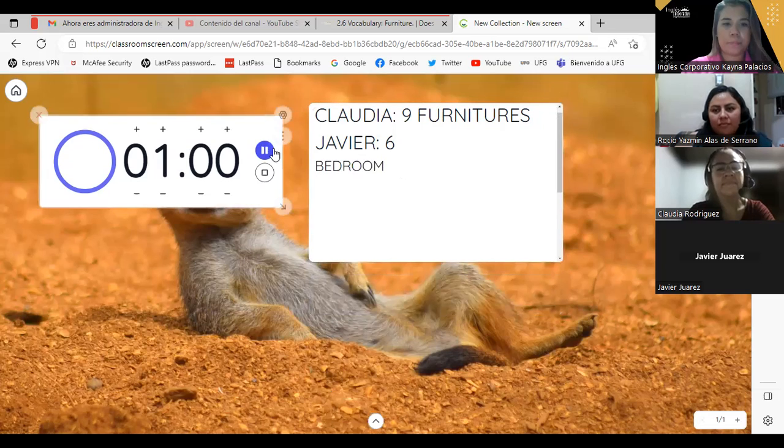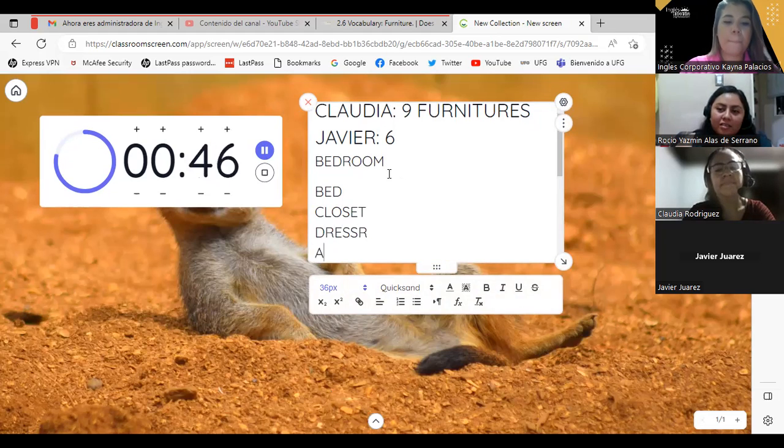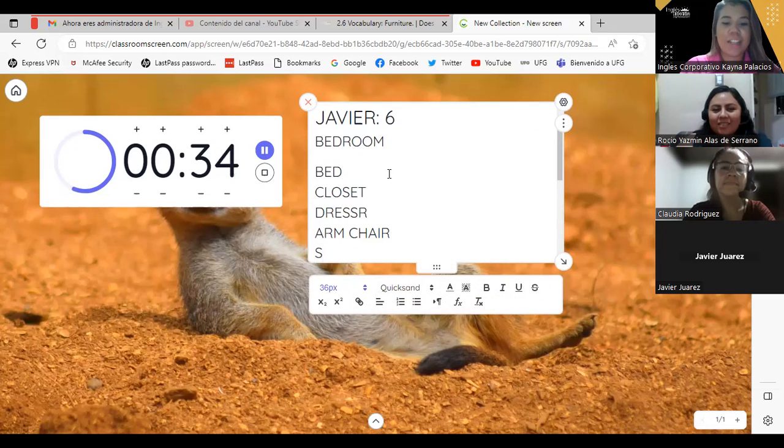Go ahead. My bedroom has a bed, a closet, a dresser, an armchair. ¿A qué? Armchair. A shoe rack. Shoe rack. I'm sorry. Zapatera. Shoe rack.